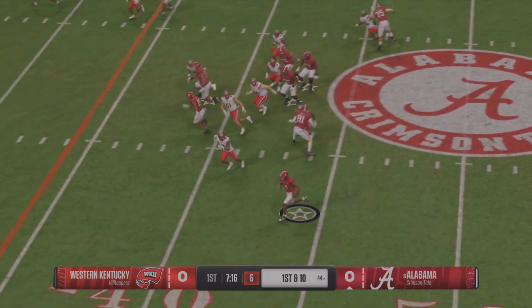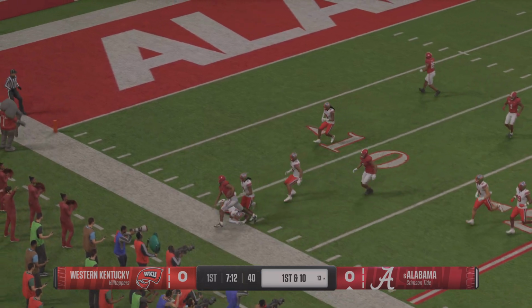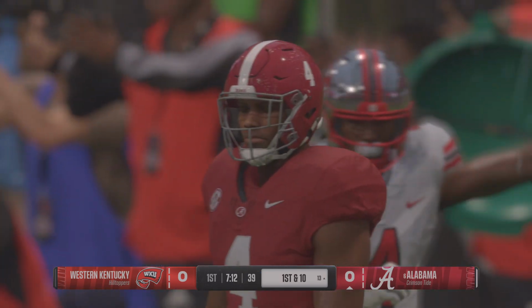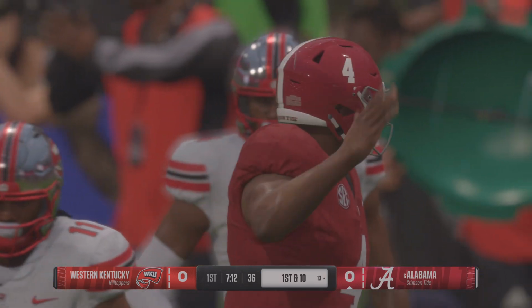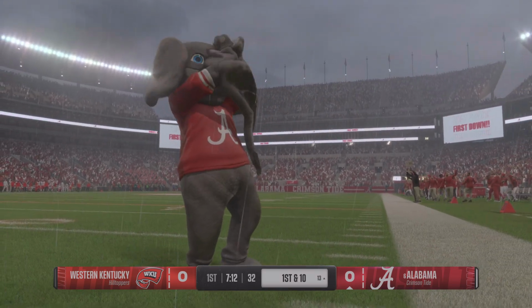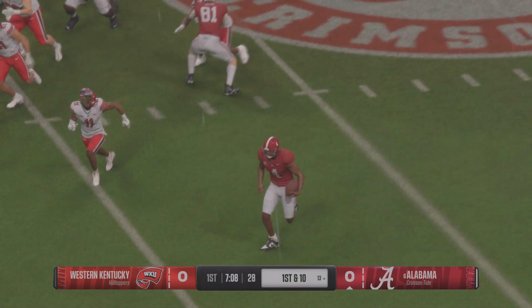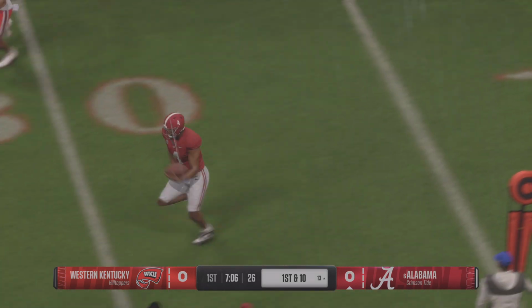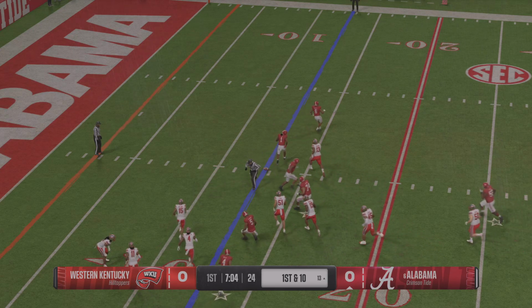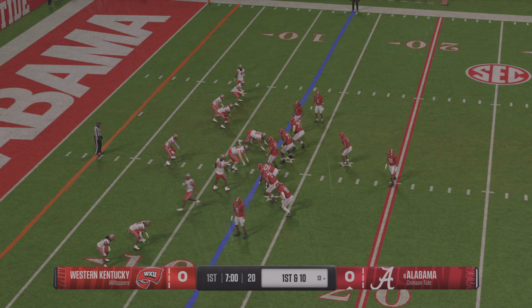He'll do it himself. Pass the sticks and still on his feet. Bulldozes his way through. A huge gain on that one before he ran out of bounds, and he has the first down. And that's why it's so important offensively to practice these type plays, these RPOs, these zone reads, these option plays, and just rep them over and over and over so the quarterback is making the right decisions intuitively and quickly.